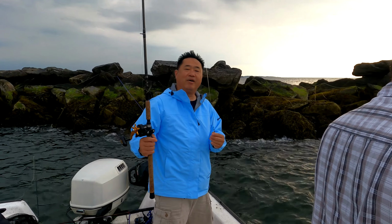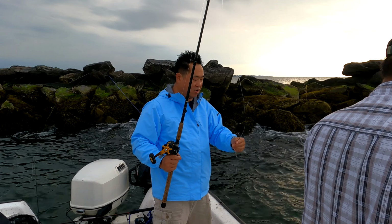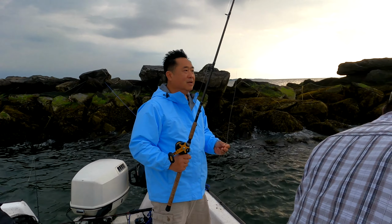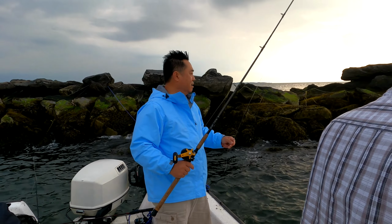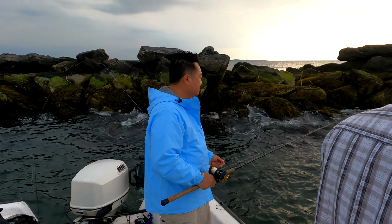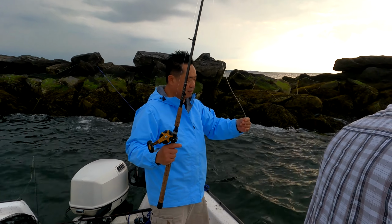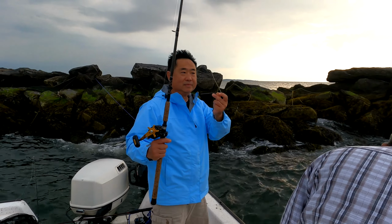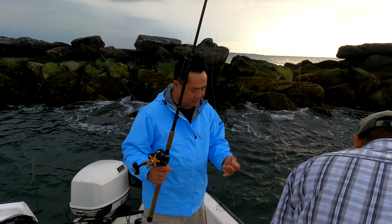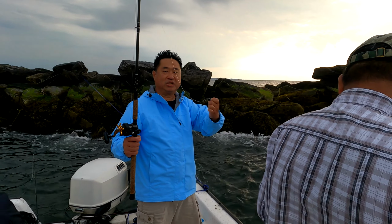Like I mentioned in my video on tying a perfect rig for the Tautog, 99% of the time it's your sinker getting into those crevices and getting stuck. So the way I design my rig is for the sinker to break away. So that's what happened. Sinker is gone. But if we had the fish on here, we would still have our fish.